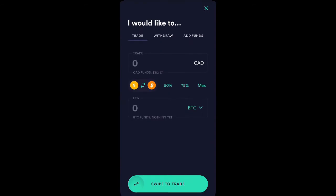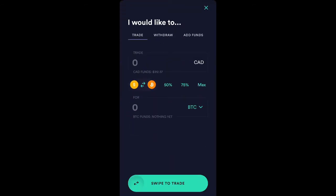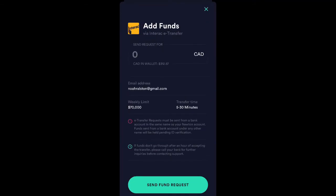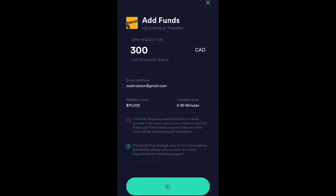Let's go into Newton. Now Newton, it's always kind of weird. So I'm going to hit the trade icon, and then I'm going to go to add funds. It never really makes sense to me, their interface. I'm always jumping around, having a look. They also have Interac e-transfer, the ability to deposit from other crypto wallets, which I assume they all would have, and wire transfer. So we'll do e-transfer, 300, done. I can hit a send request.